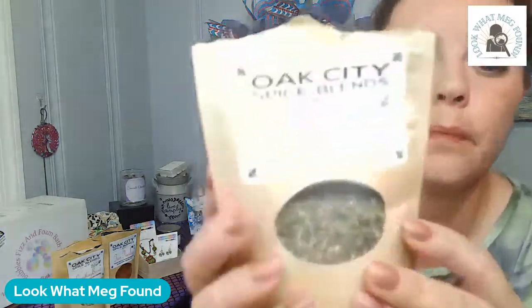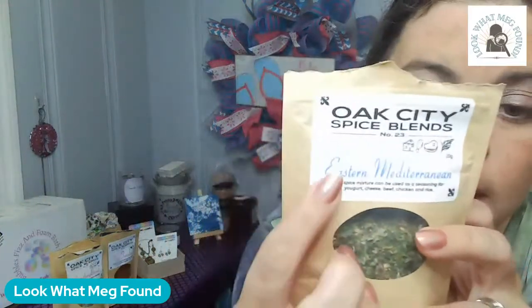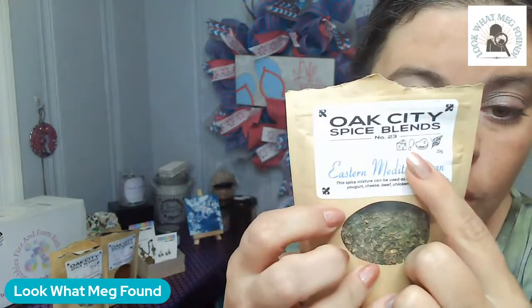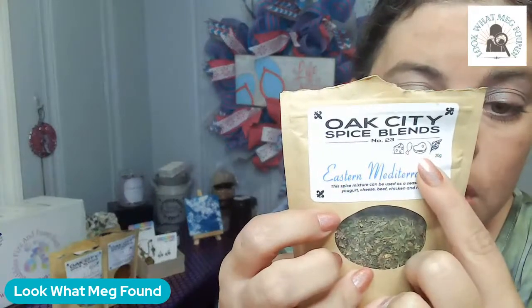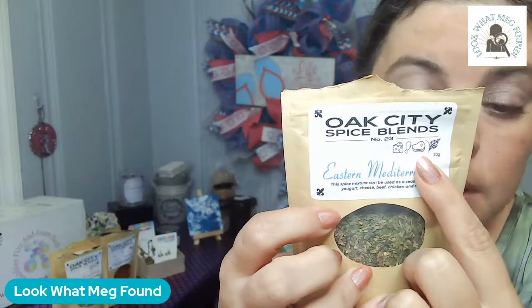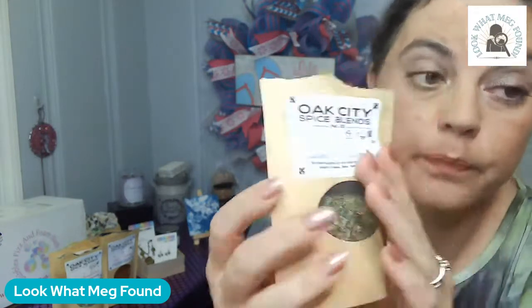This one is Eastern Mediterranean. And as soon as the camera focuses, you see these little symbols right here. These tell you what these seasonings work well with. So this one is cheese, poultry, I want to say pork, but that might be steak, and veggies.